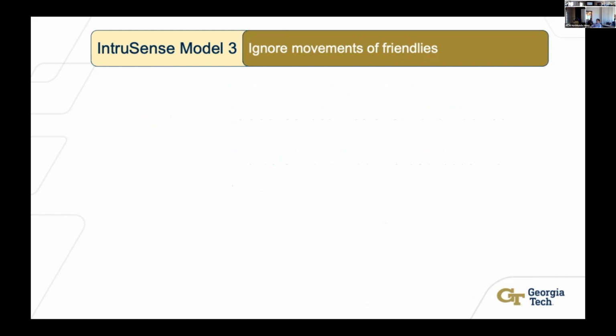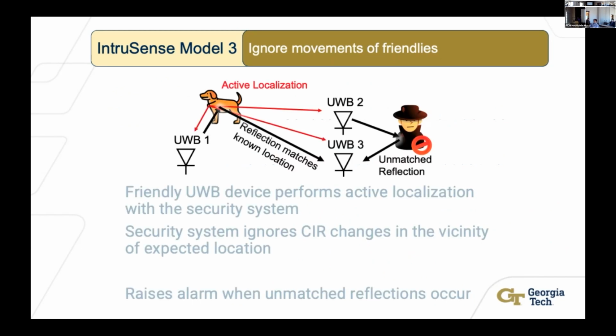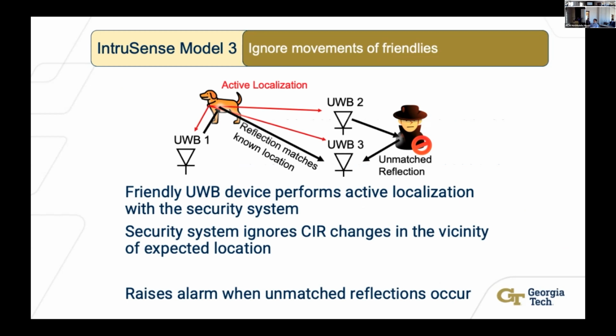So this creates interesting possibilities, but it's simple to summarize. All that you want is for any few entities inside the indoor space which are friendly, such as the elderly, or the museum guard, or the pet, to wear a UWB transmitter receiver, which is actively and continuously localized by the UWB system inside. Any changes in the channel impulse response which do not correspond to the location of the friendly are going to cause an intrusion detection alarm.